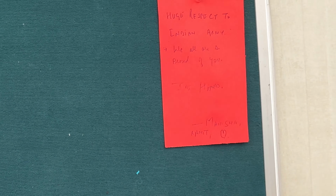Spending almost an hour at Hall of Fame, we then headed to Spituk Monastery, also known as Spituk Gompa. It is a Buddhist monastery. Being at the top of the hill, it offers stunning views of the Indus River and the surrounding landscapes. Spituk Monastery is an important religious and cultural site in Ladakh.